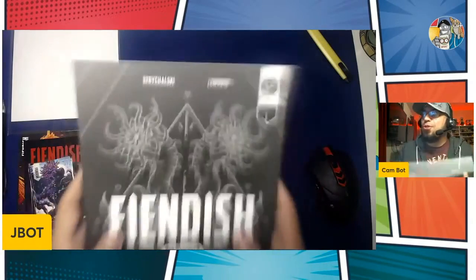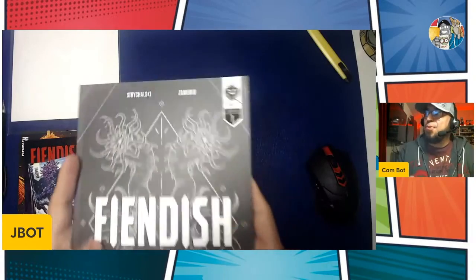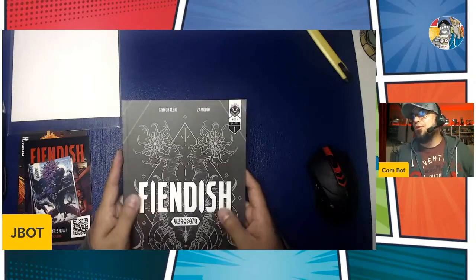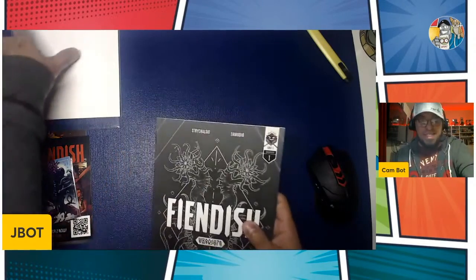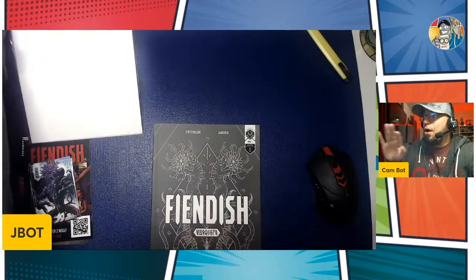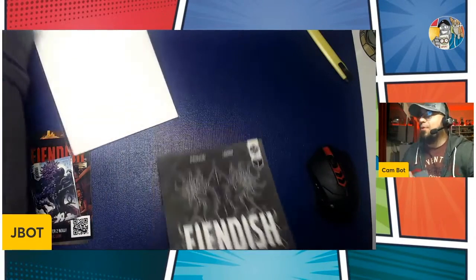Beautiful book. I'm so stoked to look at this. And you know what? I think I'm going to read this and I'm going to be sad that it's going to be over. And I'm going to have to wait for book two. I could just already tell this is going to be a joy to look at. So first, I'm going to look at the pictures. I'm going to look at all the pictures. Then I'm going to read it. So that's going to be awesome.